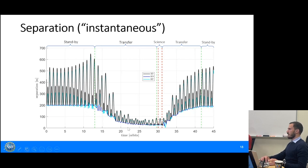During transfer, the separation drops down. On observation, here you have around 40 meters, and then you increase back. This is the instantaneous separation between spacecraft.